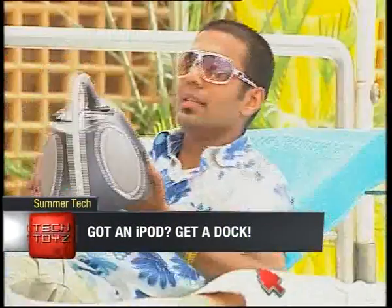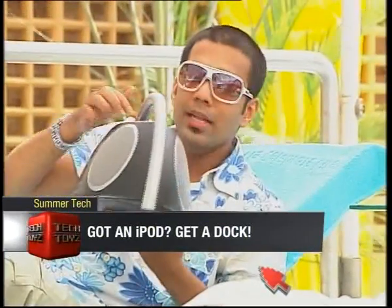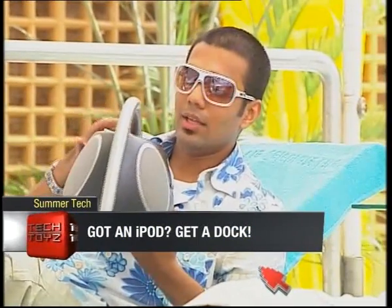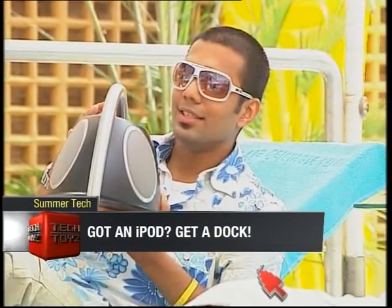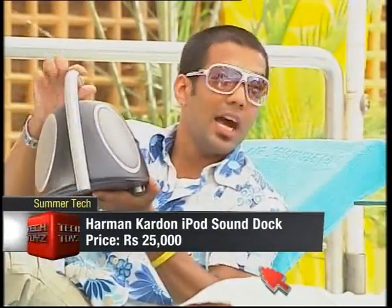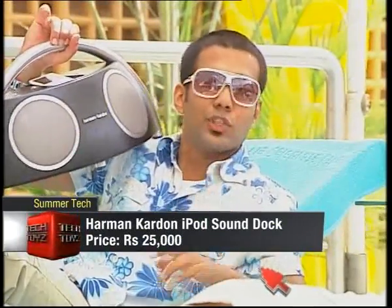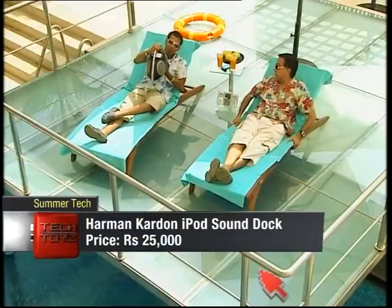There's a slot over here for your iPod to go in, and there are just 3 control buttons over here. There's a power button and a volume up and volume down. You gotta hear it to believe it, Suresh. Okay, so the bass is really tight. The thump that you get, it's fantastic from a portable device. The high and the low frequencies are fabulous too. 25,000 rupees for this, Suresh. A very cool looking device. You can carry it wherever you feel like going.